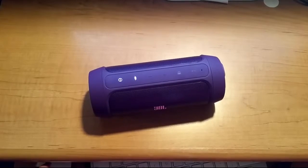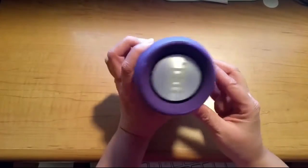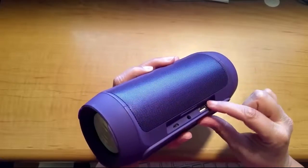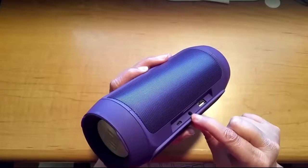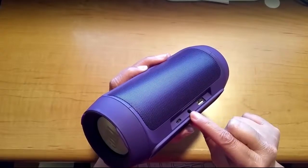So compatibility, it's compatible obviously with Bluetooth as well as 3.5 millimeter devices. So if you've got an old device that's not Bluetooth compatible, you can get yourself a 3.5 millimeter cable. It's like a headphone jack, except it has 2 ends that look like the end of a headphone jack, and you plug one into your device where the headphone jack would be, and the other end you plug into the back of the JBL 2, which, let me see if I can find it without getting my head in there. So this little dot here is where you would plug in your 3.5 millimeter cord.